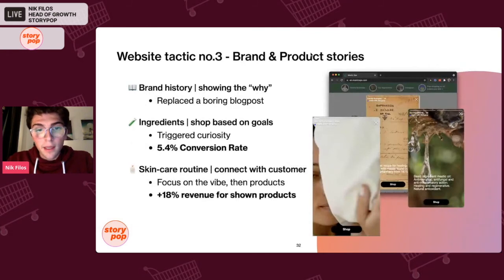Now, apart from that, the other group of stories we had, we called them story pops, was about the brand and the ingredients. The story about the brand's family history was aimed to attach meaning to the products and show the journey the brand has been through and the experience it has collected over the many, many years. Essentially, it put a real face behind the brand and created empathy. In the old days, this would have been done through a long, boring blog post that nobody would have really read.